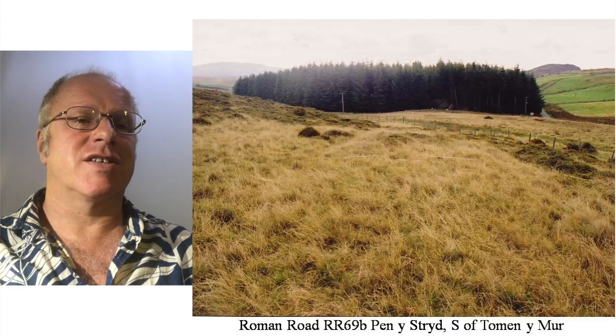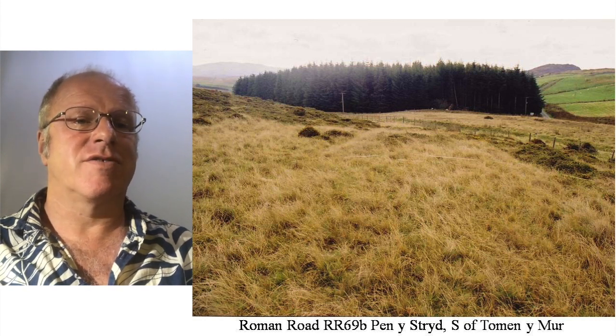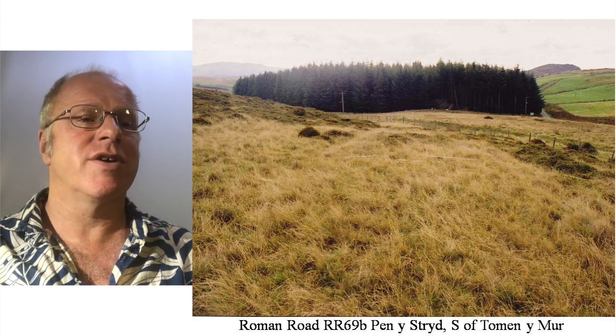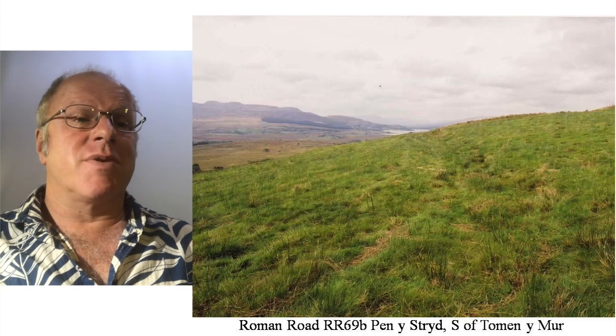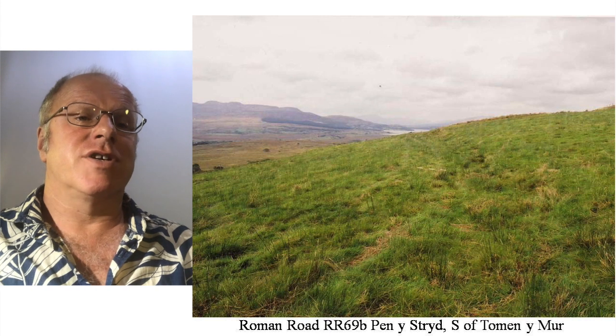So here they are. This is the kind of thing we're seeing in the landscape. 5 metre wide, really clear bit at Pen Street, south of Tomen y Mur. This one's right by the road, so it's an easy one to visit if anybody wants to look at a Roman road. The only times when we're not seeing this agger is when they've actually got to follow the line of the contour around the hillside.